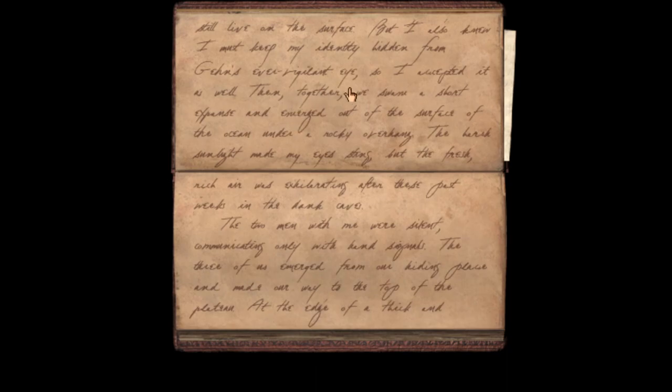Then, together, we swam a short expanse, wait, it's probably not swore. Swam a short expanse and emerged out of the surface of the ocean under a rocky overhang. The brisk sunlight made my eyes sting, but the fresh, rich air was exhilarating after the past weeks in the dank cave. The two men with me were silent, communicating only with hand signals. The three of us emerged from our hiding place and made our way to the top of the plateau.